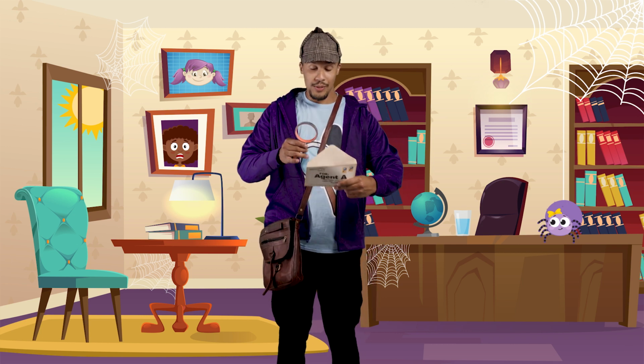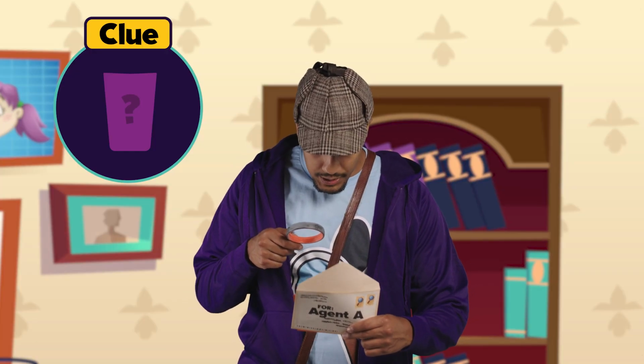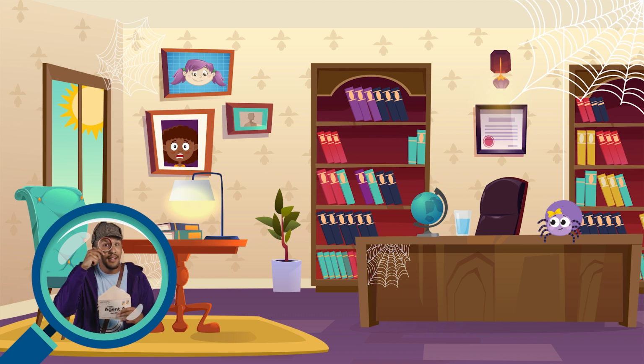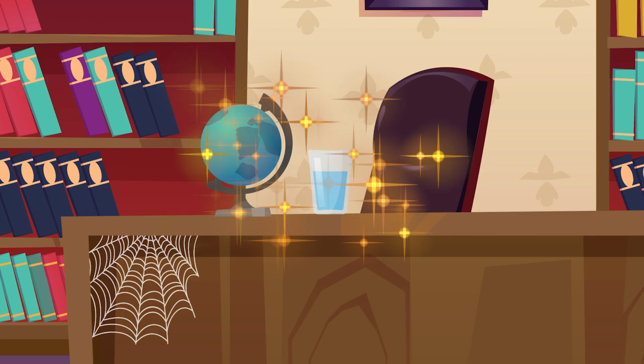Okay, clue number two says, when you have been out in the sun so hot, one drink of this can cool you off a lot. Let's look up and down. Now let's tiptoe to see if the clue can be found. I see something that cools me off when I have fun in the sun. Do you? Yes!